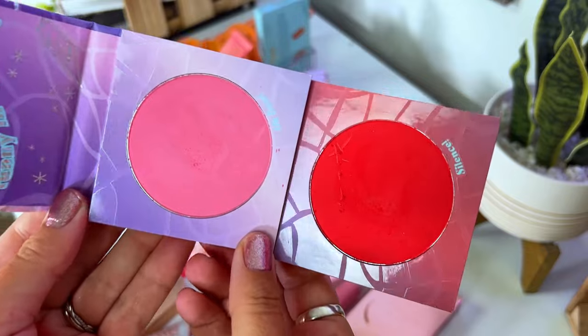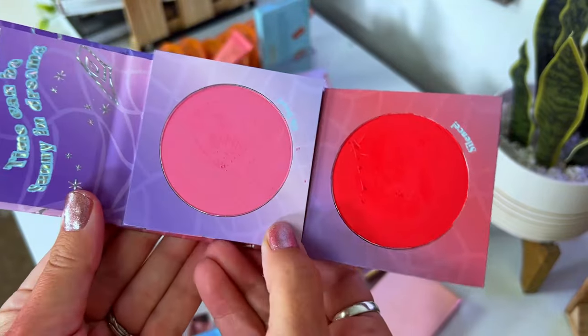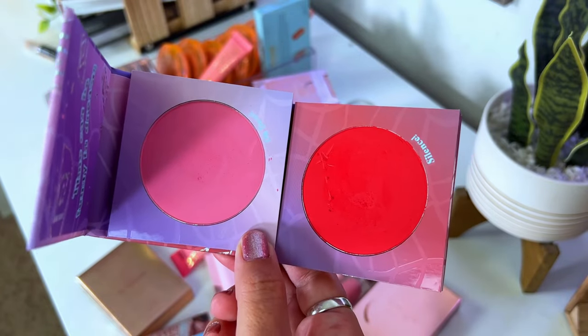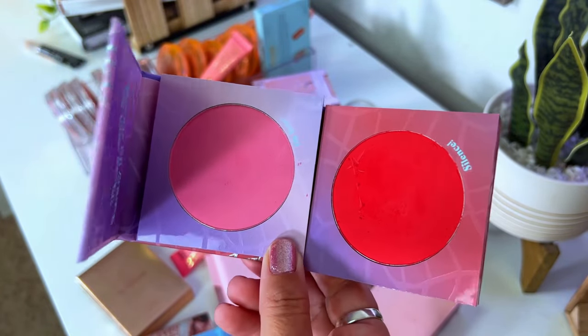We have the Alice in Wonderland and the Queen of Hearts blushes. While they are pretty, I really did enjoy the Alice in Wonderland one. Honestly, I'm not gonna reach for these ones as much as I would the other ones that I have in my collection. So we're gonna go ahead and declutter these two.